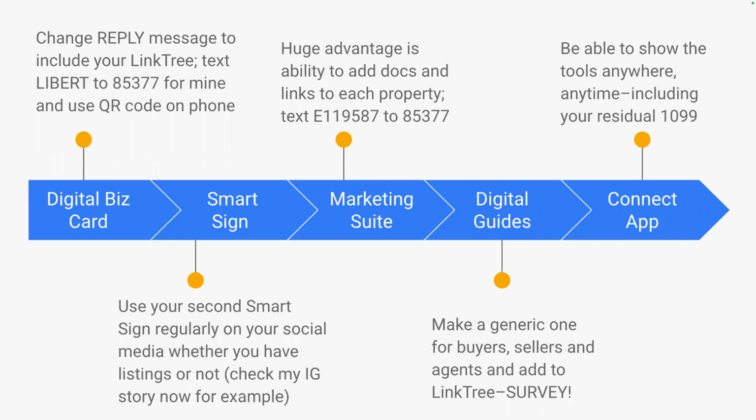And some people don't even know how close they are to that. That's how some people are at over 100% commission with us. So I want you to use these tools. Let me show you how to get to them now.